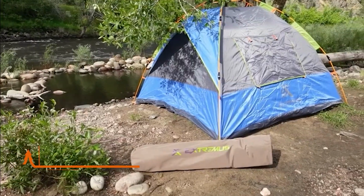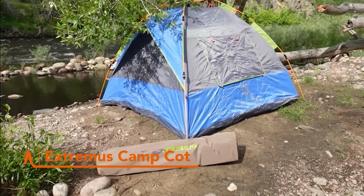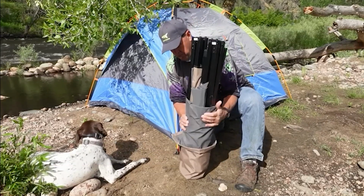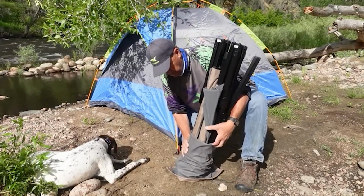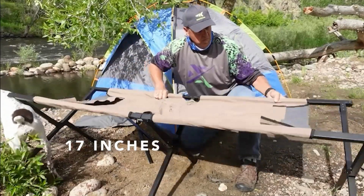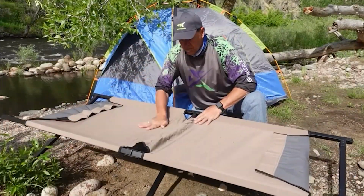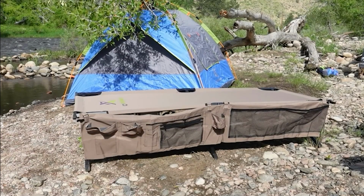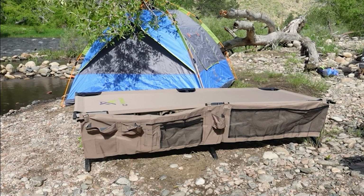Looking for the ultimate solution for creating a comfortable sleeping surface? The Extremus New Comfort Camp Cot does not disappoint. This foldable camp cot is perfect for tent camping, elevating you 17 inches off the ground to keep you warm and dry. As a bonus feature, the Extremus New Comfort Camp Cot includes a full-length side pocket organizer to keep your valuables close at hand and organized while you're camping.